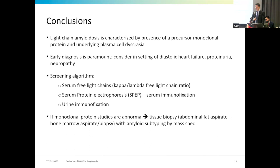The fat aspirate will pick up additional patients, but probably close to one-fifth, maybe even one-fourth of patients, you'll still need to go on and do a targeted end-organ biopsy. So the key thing from a provider standpoint is knowing that if that bone marrow or that fat pad comes back negative, to not stop there in those patients with high suspicion.